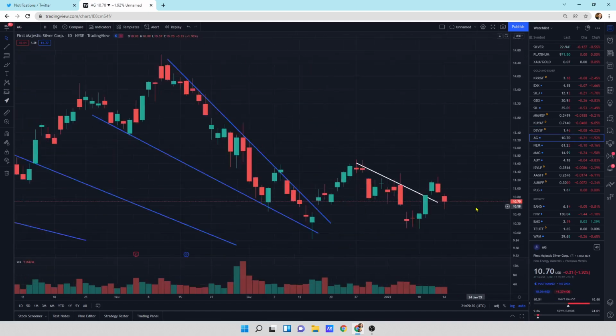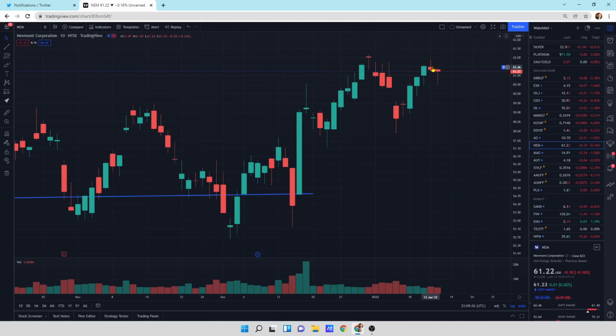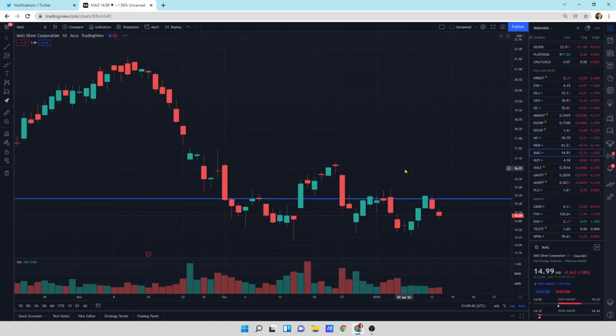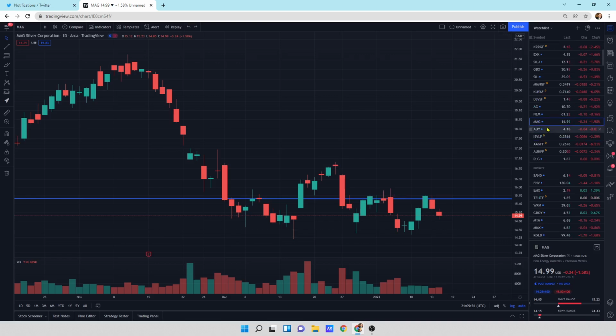AG is looking okay. It's hanging in there. This is a hammer pattern, so hopefully we can get a little bit of bounce here to the upside. Newmont's looking okay. A little hammer pattern, big buying pressure, small selling pressure, exactly what I want to see. Same thing with Mag Silver. It's looking okay. There's a little bit of contraction going on here, where we contracted up, broke to the upside, did a little retest, and hopefully we can get some traction to the upside. So that one looks good.